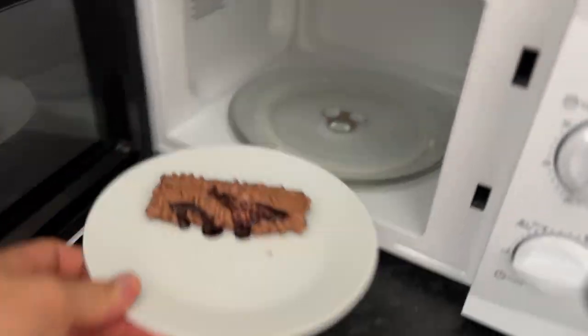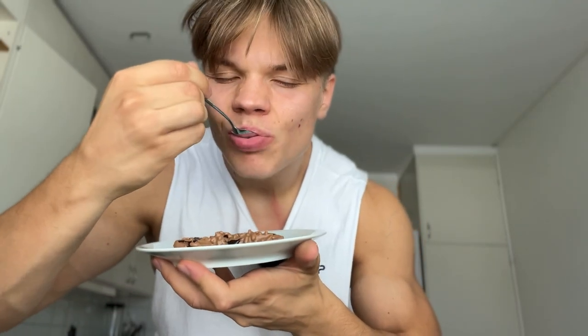All right, I just finished lunch, but I'm still not satisfied. I'm hungry. It wasn't that much food. So for dessert, I'm going to have a protein bar and I'm going to microwave it for around 20 seconds and then it's going to be... There you go. It's like chocolate cake, 20 grams of protein, delicious.